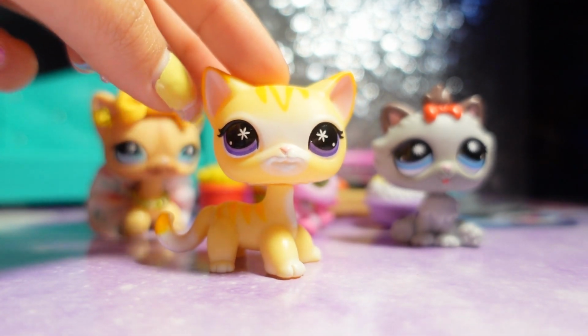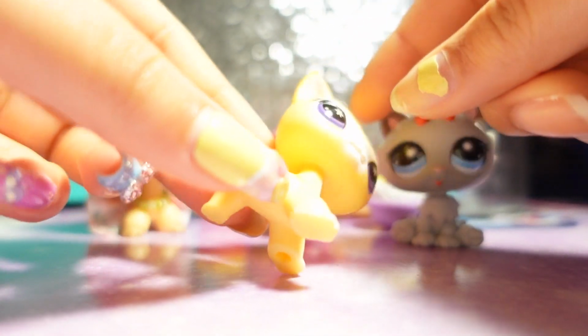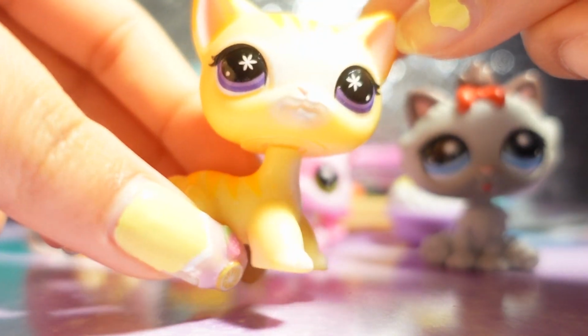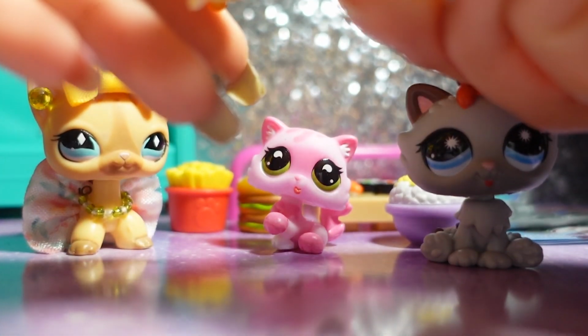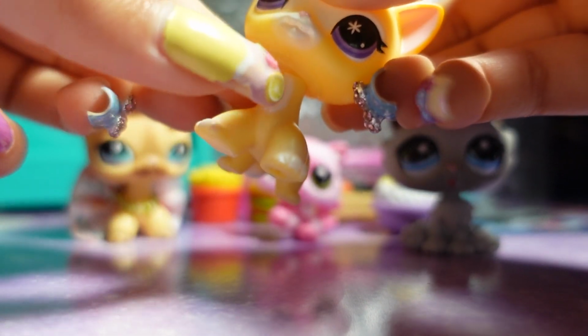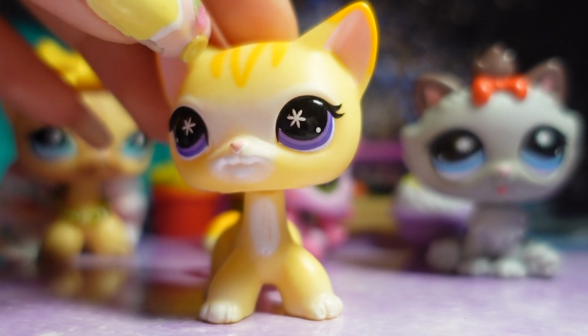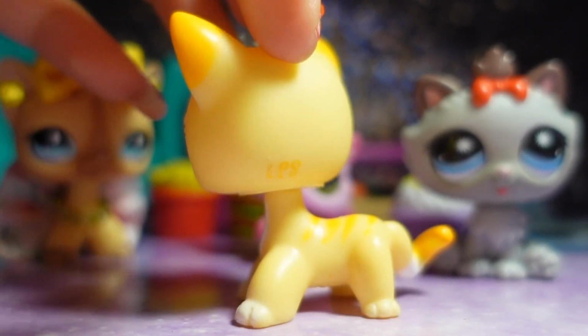Oh gosh, the short hair. Okay, her head is so stiff. When she was in the packaging, she was bobbling pretty well, but oh my gosh, she's got a really stiff neck. Maybe it's because she's, oh, okay, whoa. That's not a good swivel, and there's something hanging off of her. I don't know what that was. Oh my gosh, I don't know how I'm feeling.